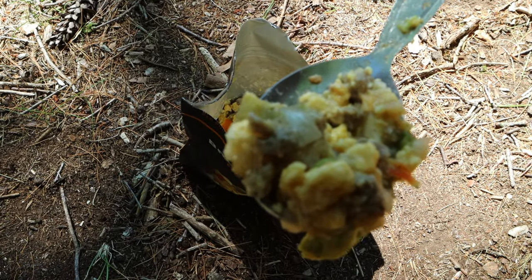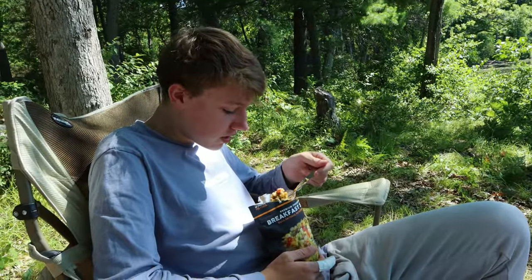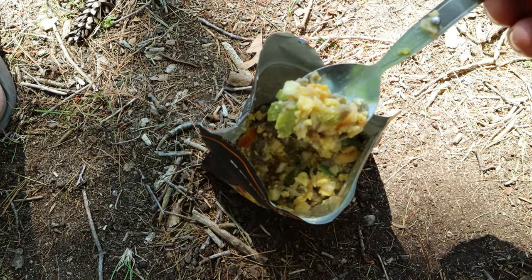And let's see what it tastes like here. That's actually pretty good. What are you doing, buddy? It's good, yeah. All right. We're gonna eat our breakfast. We'll see you on the water.